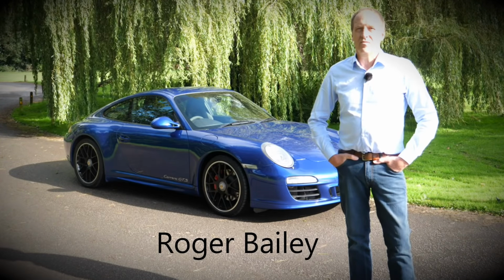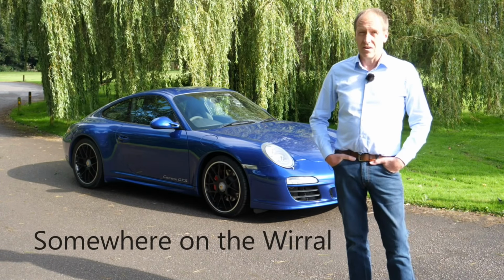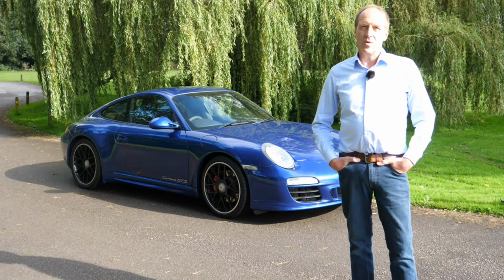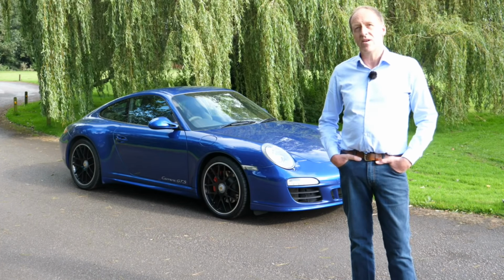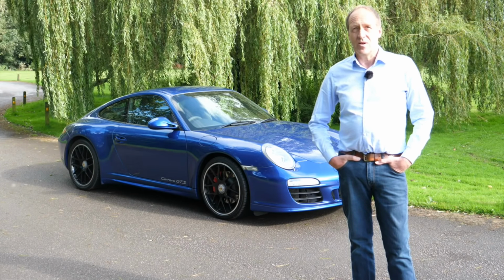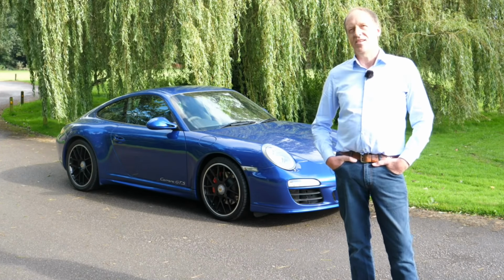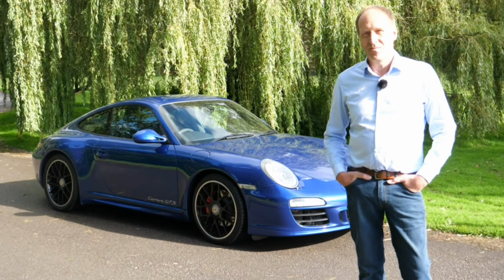Porsche first gave one of its cars the GTS treatment in the final stages of the 911-997's lifespan, breathing new life into the outgoing model. A model which had already been heaped with praise in its normal Carrera S guise. So when a chance came up to take a drive in this example, I just had to take the opportunity to find out if this really is a sweet spot in the 997 range. I'm Roger Bailey, and this should be interesting.